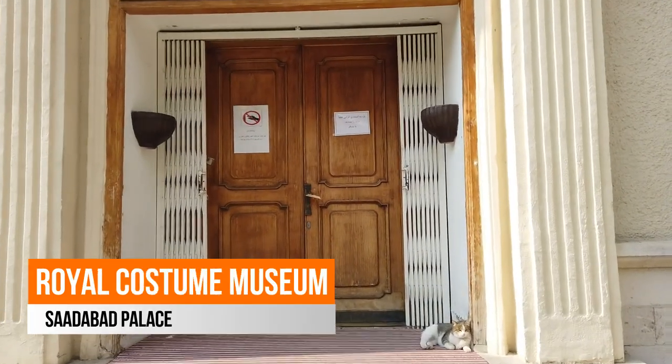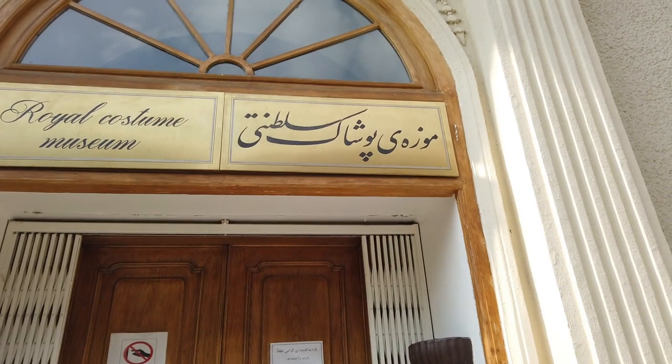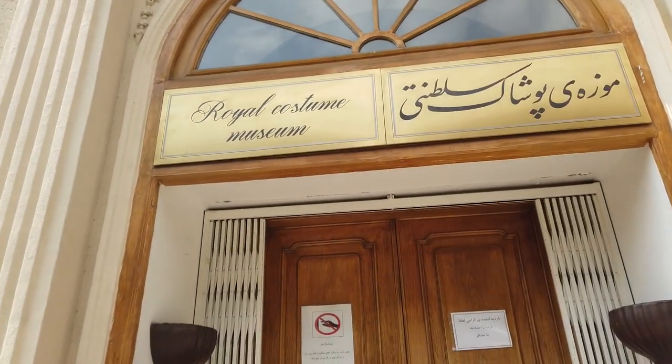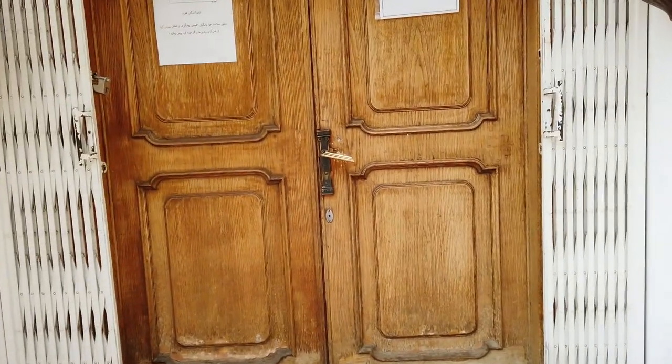Costume Museum. Royal Clothes of Pahlavi Family, the Queen, Mohammad Reza Shah, Reza Shah and his family, are on exhibit in this museum.